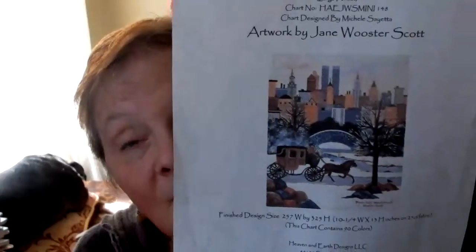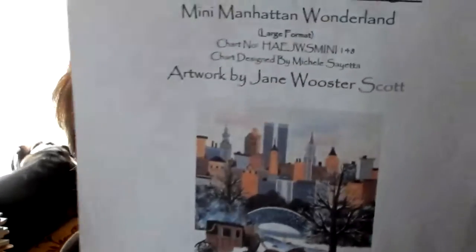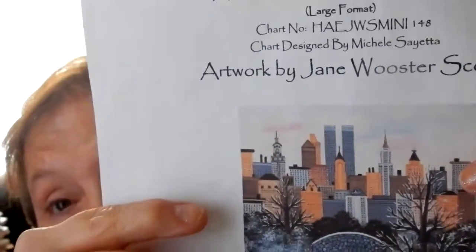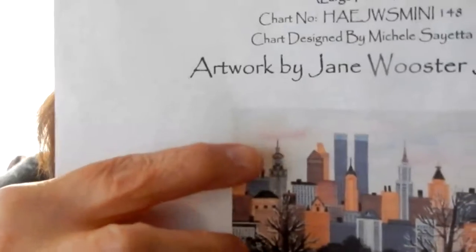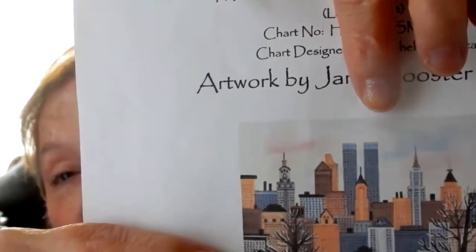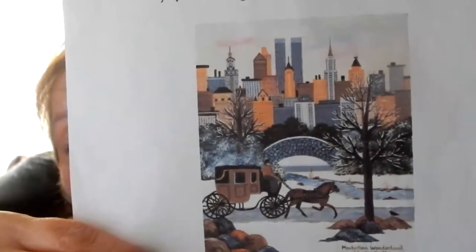So, even a couple of small finishes, so that felt good. I also worked on Manhattan Wonderland, like I said that I probably would, and I'm really enjoying it. Jane Wooster Scott, great picture. What I like about it too is what I'm stitching right now, you see if I can get to the right side. Yep, the Chrysler building is right there, and those are, I think, the Twin Towers. So that's interesting too. It's a really great vintage drawing.